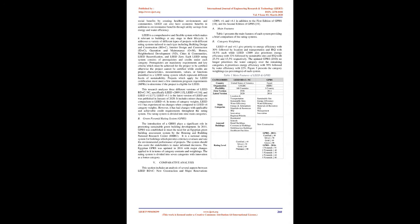B. Green Pyramid Rating System, GPRS. The introduction of a GBRS plays a significant role in promoting sustainable green building development. In 2011, GPRS was established to meet the need for an Egyptian green building assessment system by the Housing and Building National Research Center, HBRC. It is a national rating system for buildings which provides criteria to evaluate and rate the environmental performance of projects. The system should also assist the stakeholders to make informed decisions. The Egyptian GPRS was updated in 2016 with major changes applied to it in terms of category contents and weightings. The rating system is divided into 7 categories with innovation as a bonus category.